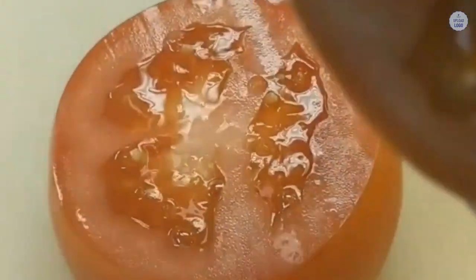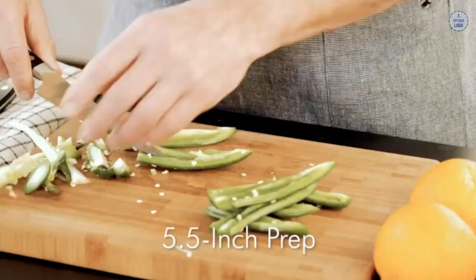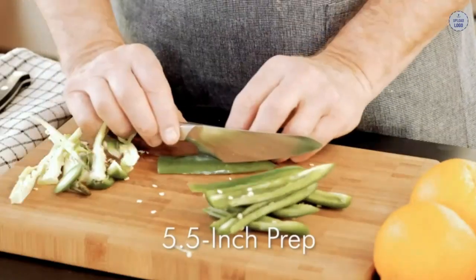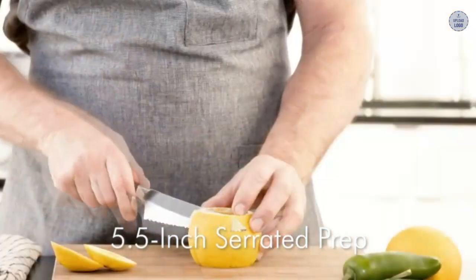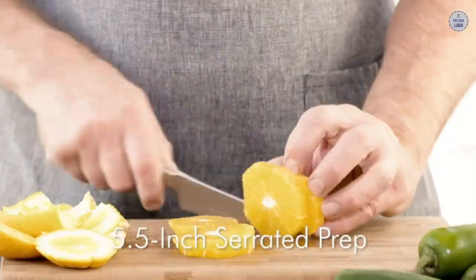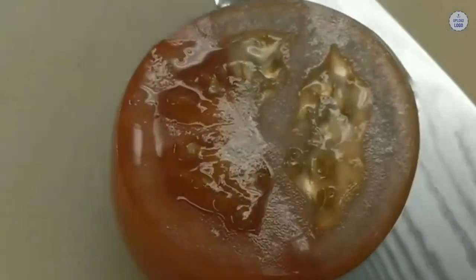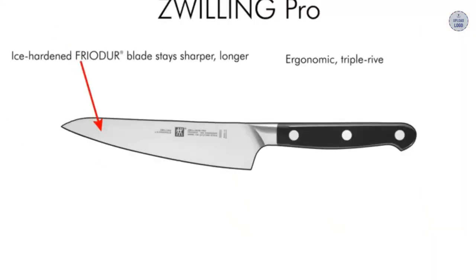ZWILLING J.A. Henckels vs. Shun, what steel do they use? The steel used in knives will often change depending on which range you pick. Here I'm going to focus on the most popular range for both ZWILLING J.A. Henckels and Shun knives. Here I'm going to focus on the most similar for both ZWILLING and Shun knives. That's the Professional S for ZWILLING and Classic for Shun. Which steel a knife uses is often the best insight into its influence, and what functionality the brand has placed most focus on. The ZWILLING Professional S range uses X50CrMoV15.